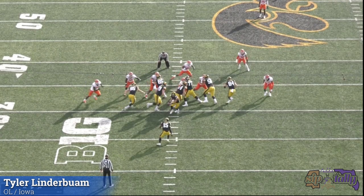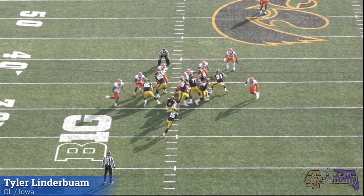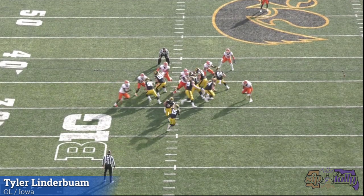Feet stopped, takes a bad angle. And now he's on him. But why give him up? Because you got 85 there to cut off that backside hole.